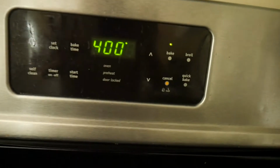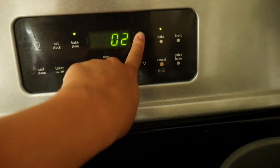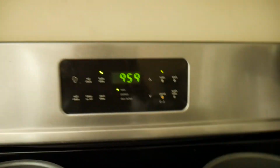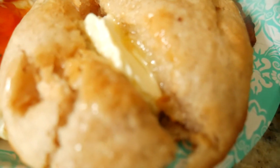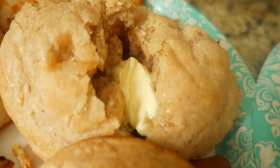My oven to 400, and I'm gonna bake it for 10 minutes. I put some butter on them and some syrup, and this is how they look once they come out the oven.